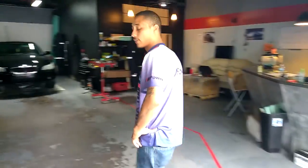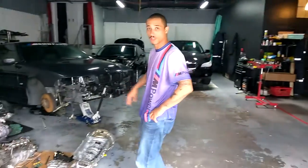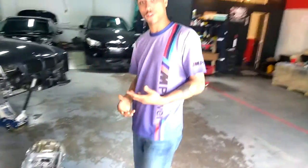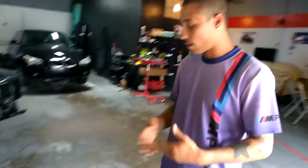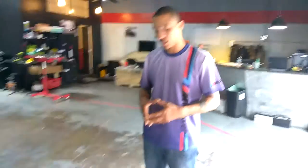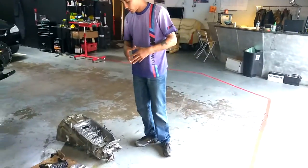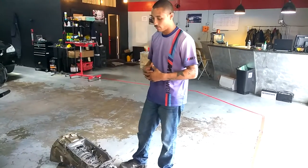Right now we've got a 530 E60 in, basically doing a transwap on that one. But we got a transmission out of the vehicle right here in front of us, valve body, we got the TCM, and we got this transmission. So what we're basically about to do is go over a few things. Just normal issues that you'll have with the transmission.